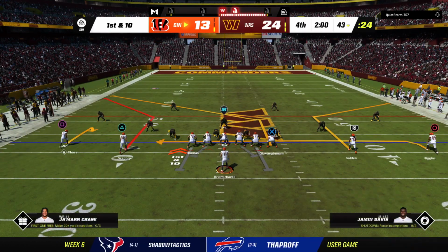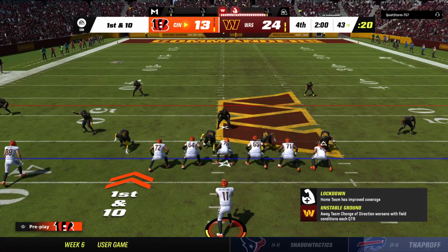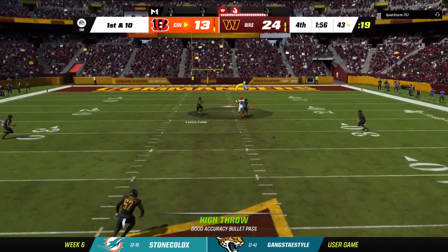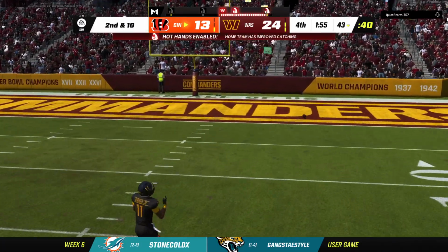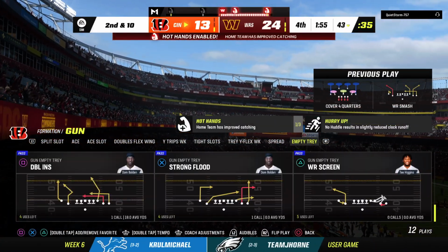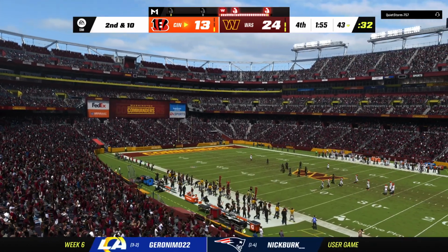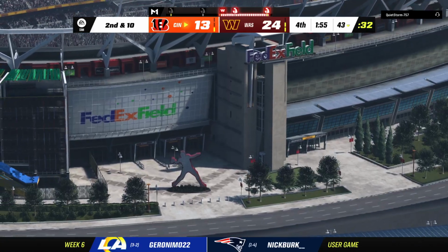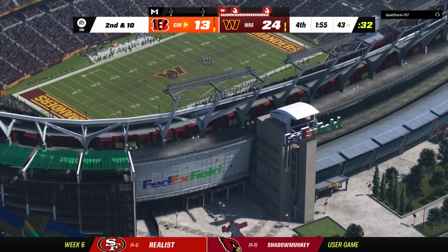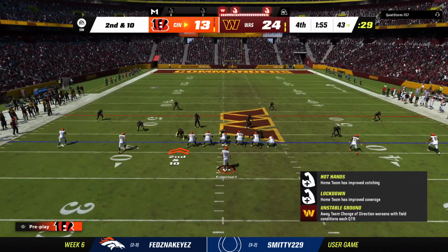Here's first and 10. Out of the gun, they'll look to throw. He's going to let it fly. And that is incomplete. We've seen that the deep ball has been a part of their game plan all afternoon, but they've had trouble hooking up on it, unable to successfully find the end zone over the top. So second down, still 10 yards to go, ball on the 43.